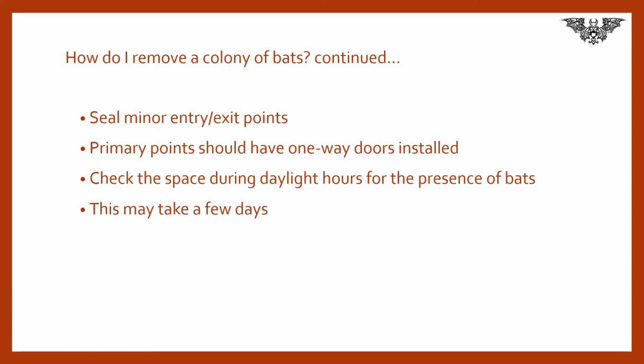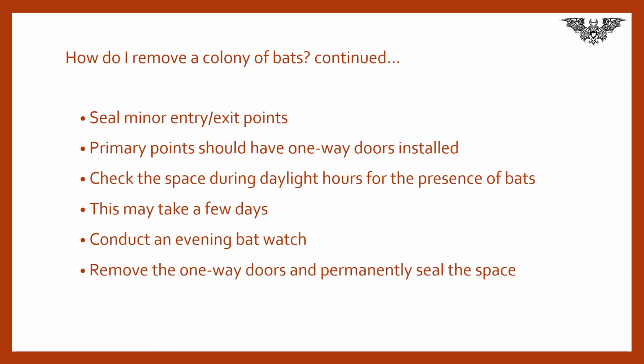When you believe that you have excluded the bats, conduct an evening bat watch around the building at dusk. Make sure no bats are exiting the space. Once all of the bats are gone, you may remove the one-way doors and permanently seal the holes.